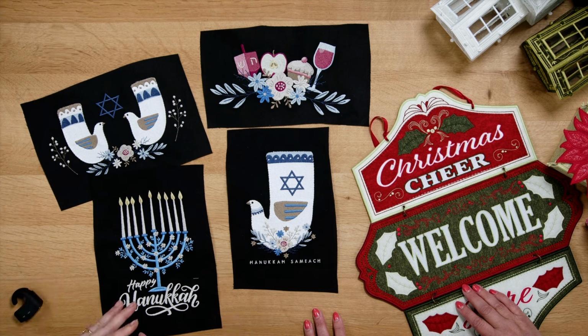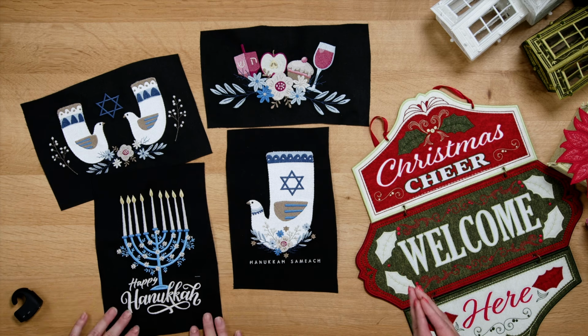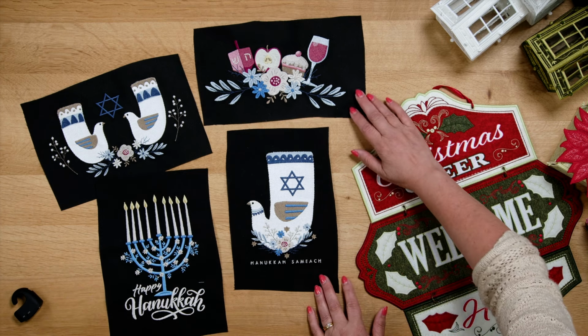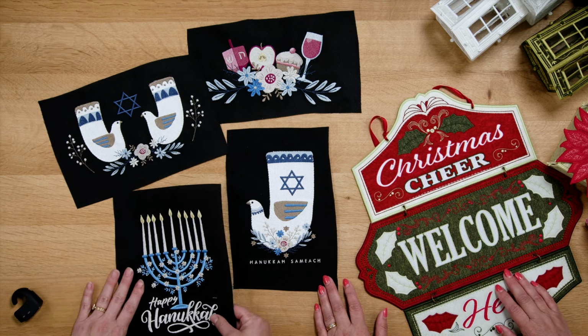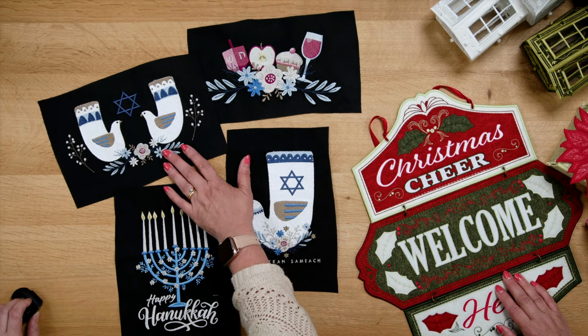And I just learned that Hanukkah starts on the 25th of December this year. Yeah, it's always different, which is fun. My family celebrates both, so we always just do Hanukkah whenever we can all get together because it's tough to coordinate. But these are really pretty, a little bit modern, but a lovely addition to our Hanukkah library. Very pretty. I love the peace birds.